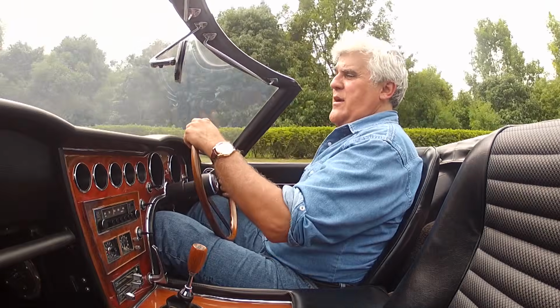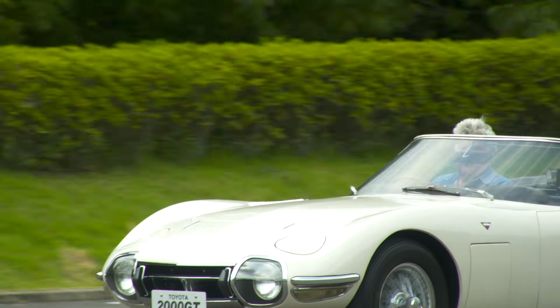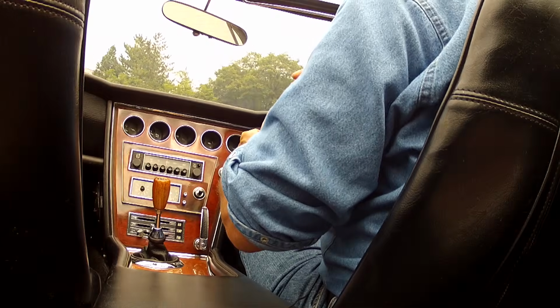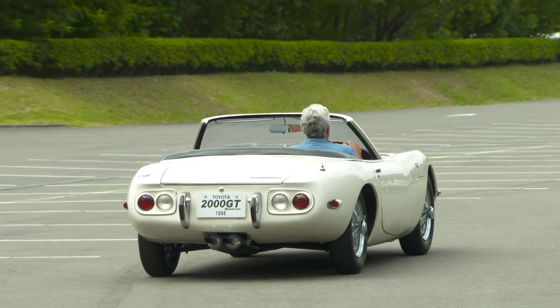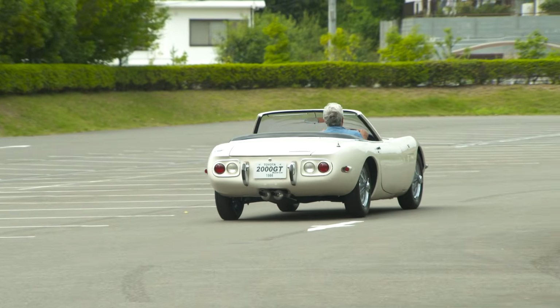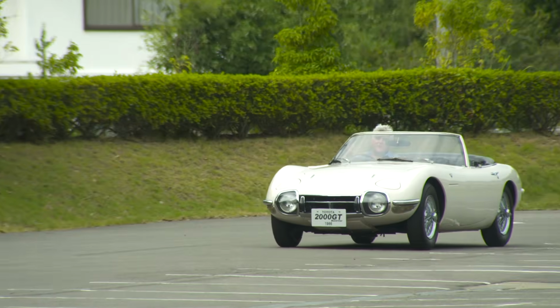And the rumor is that Sean Connery was too big for the car, so they cut the roof off it so it'd be easier to film and it would just look better instead of him driving like this, you know. I'm not nearly as tall as Sean Connery and I barely fit in the car. But this Toyota GT was quite a sports car when it came out.